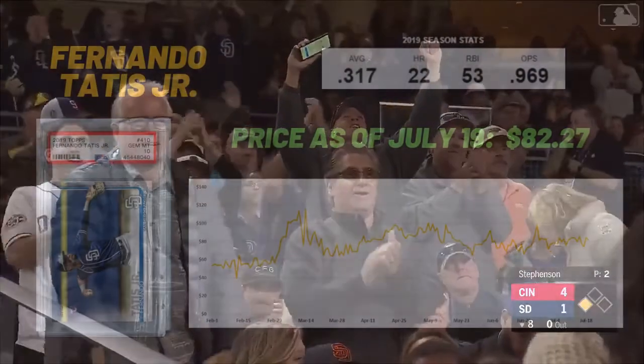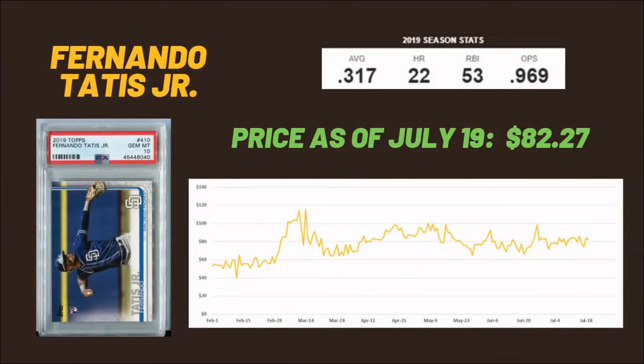But I do think sometimes there are players who are just so talented that they outplay the analytics and what they say. So I think Tatis is one of those guys, kind of like Javier Baez. He doesn't have the greatest analytics, but he's such an electric player that he's going to outplay those analytical numbers. So I think Tatis is a great investment right now. Again, $80 right now with the potential to get up to $150 in the future. So big fan of Fernando Tatis Jr., and I think he is a future superstar.